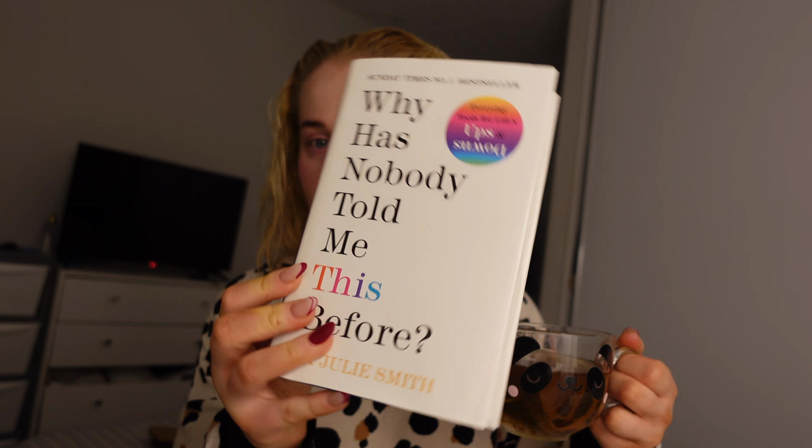I've set some routine goals for January, and my goal is to read at least a minimum of 10 pages of a book before I go to sleep. My aim is to read, I think it's 50 books, not in January, in the whole year. So I've got a list of what I want to read. This is the book I'm currently reading. I've seen it everywhere on Instagram. It's really, really good.